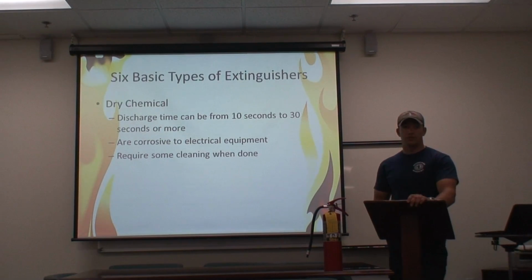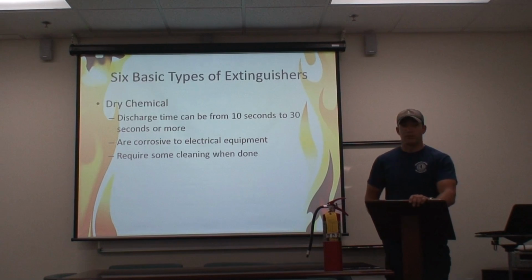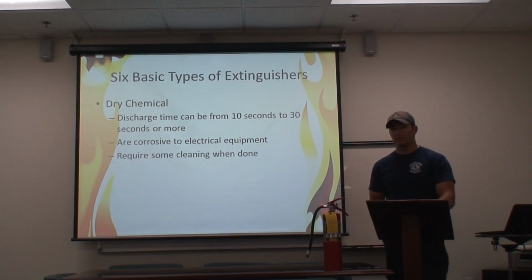If you have to discharge one of these extinguishing agents, you have to clean up after it, so that you don't corrode the remaining intact electrical equipment, especially if you're going to a place where that matters. And so definitely make sure you do your overhaul with it. Clean it up.